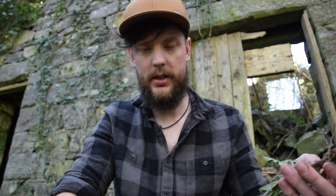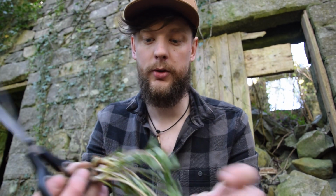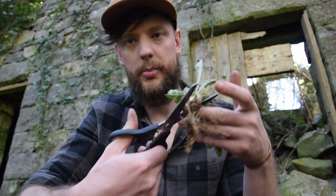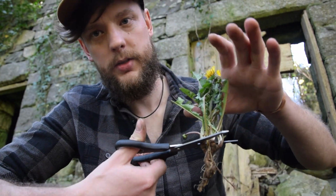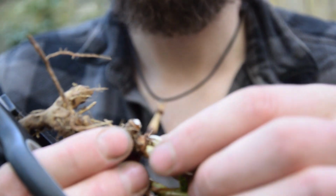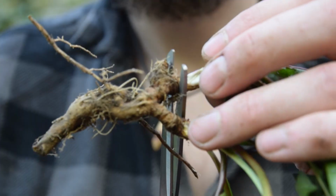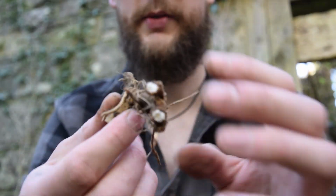So I'm going to separate these into the 3 components I'm going to be using: the root, the leaves and the flowers. So what I'm going to do is cut across the root at the base where it meets the greenery, so to speak. Just where the greenery turns into that nice brown root, that's where you want to cut it, just like that.